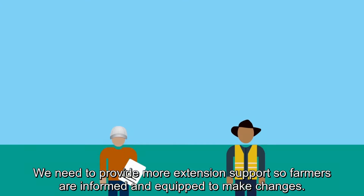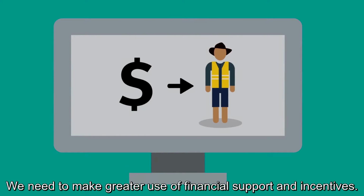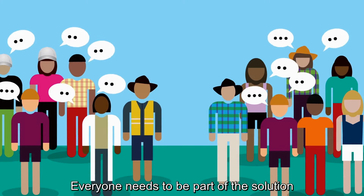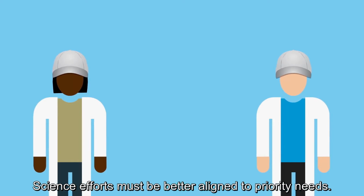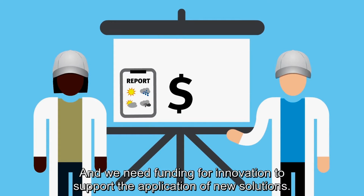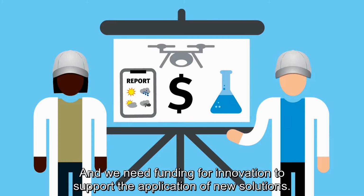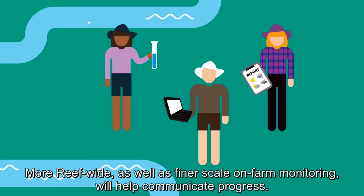We need to provide more extension support so farmers are informed and equipped to make changes. We need to make greater use of financial support and incentives. Everyone needs to be part of the solution, and better communication is needed to support large-scale management practice and social change. Science efforts must be better aligned to priority needs, and we need funding for innovation to support the application of new solutions. More reef-wide as well as finer scale on-farm monitoring will help communicate progress.